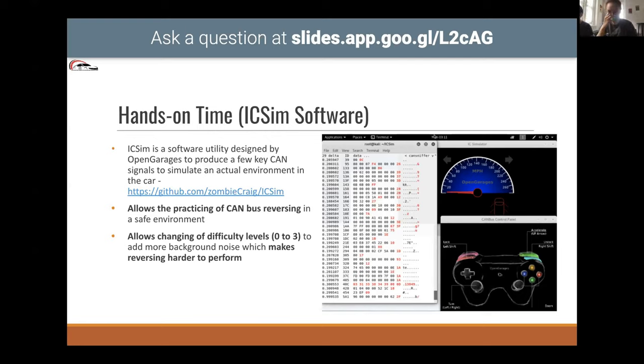In order to do that safely, and as a beginner way to introduce people into this, we use a virtual instrument cluster. An instrument cluster is basically the dashboard that you see at the driver's seat, where you see the speedometer and some of the other displays, whether it's the blinker lights or the door opening or the seat belts and airbags, stuff like that.